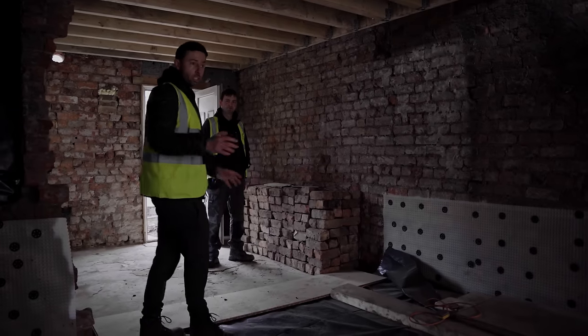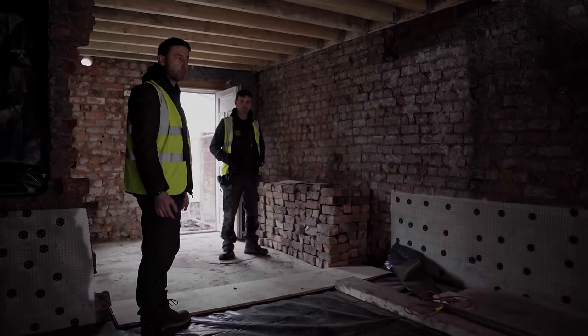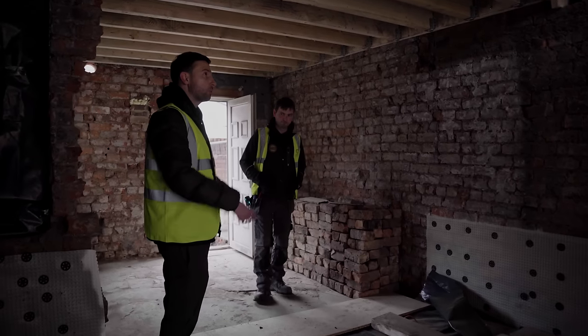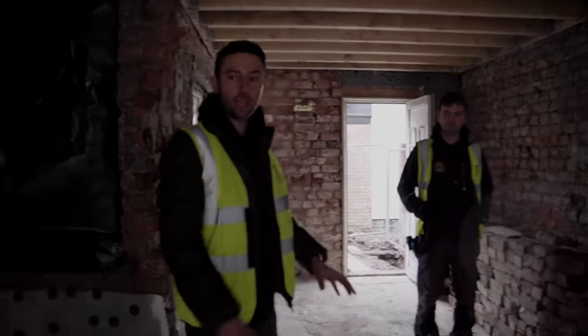So it'll be good once this stud work is in for you to see what it looks like, which is what I've just explained. And then upstairs, as I say, the bedrooms will all be in the same position as the other property. It's just the downstairs that's different on this one.